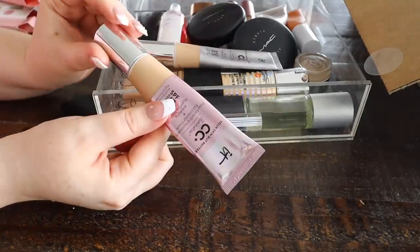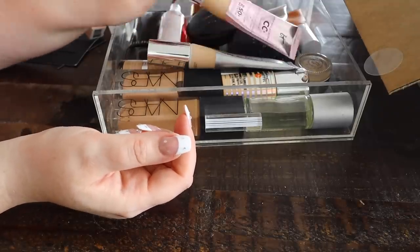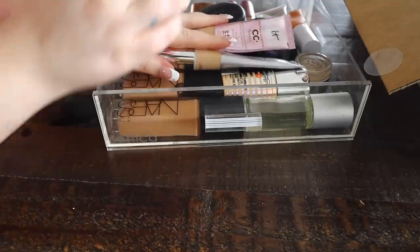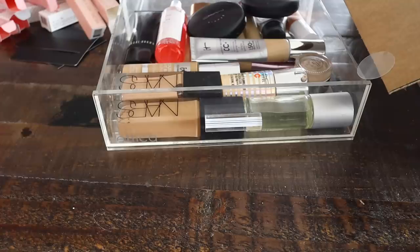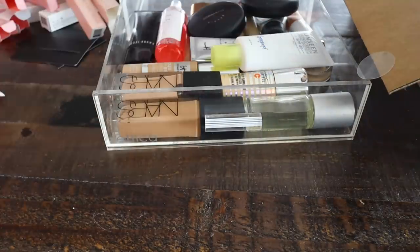Even though this is a formula I don't love as much, I still like it. I just prefer the original, and I do want to continue to use that one up. So I also have a facial sunscreen, which I might just pop in here. And I feel like that's pretty much it.